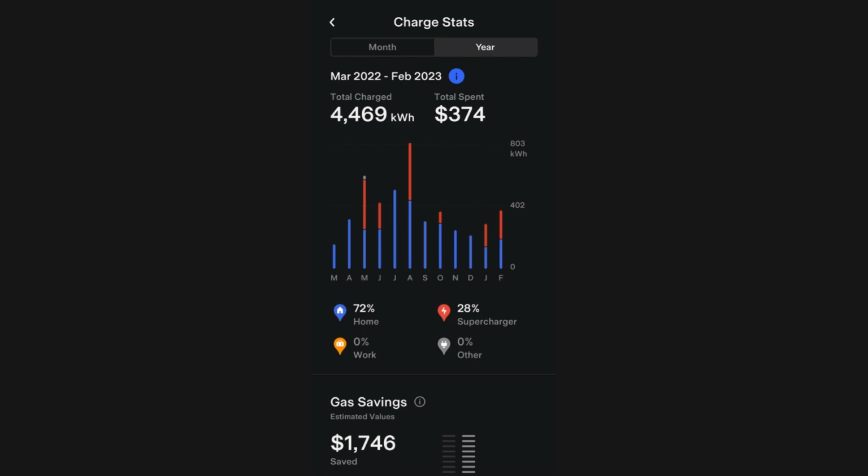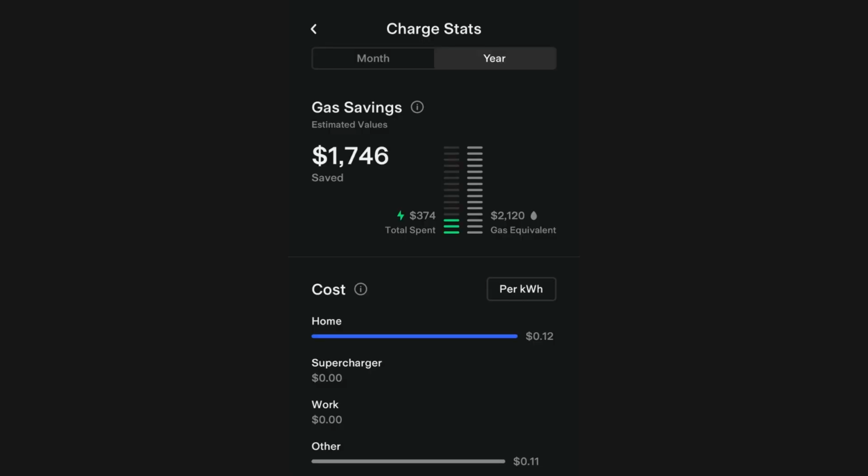And now this one is a little bit different. It says that I have charged the Tesla Model S 72% at my home, and then another 28% at the Tesla supercharger. And that's true, because if I'm going anywhere traveling wise, I generally try to take that vehicle because I don't have to pay for anything, and it's just easy to come and go and not have to worry about having any charge associated with it.